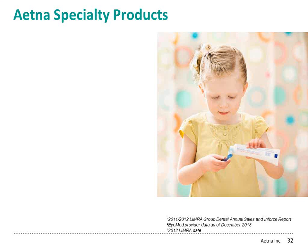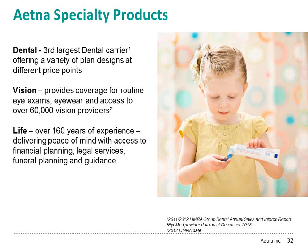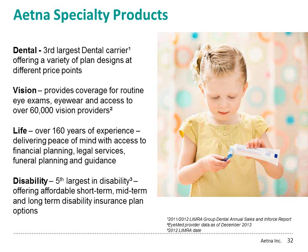And again, Aetna Specialty Products, we're just going to touch on at a high level, but I want you to know that they're available and that hopefully we can have a training on them. We do provide dental, vision, life, and disability, and this goes down to our 2 to 9 also. So if you have a group of 2 that would like vision coverage, we do offer that.